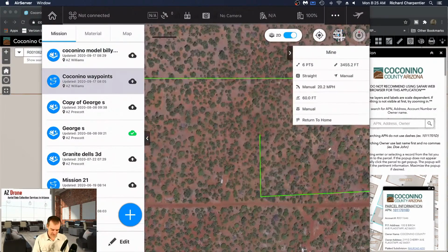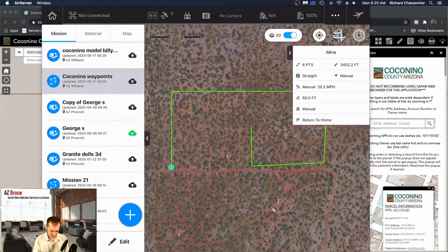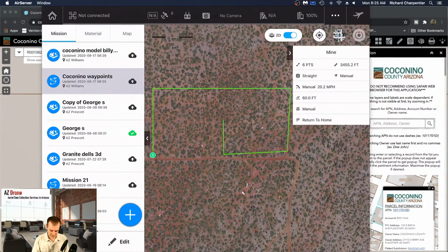Now the second item that I did, let's zoom this out, was Coconino waypoints. So I just grabbed the corners for myself from the tax map. So I got the information and I popped those corners in. On the lower right hand side, I actually moved it up a little bit because there is a pull off in here, and we're getting involved with right-of-way areas. I don't think the client is going to mind if I'm a couple feet into the property because I'm going to be shooting back toward the west from here.